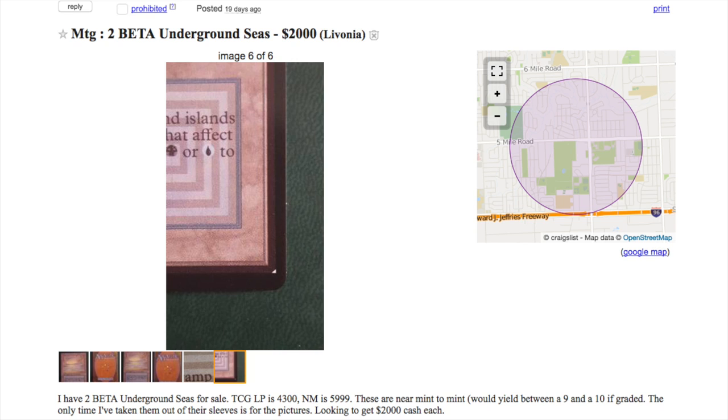Hey guys, today we are going to talk about how to tell if a Magic the Gathering card on Craigslist is fake. The first thing you should look at is what is being sold on Craigslist.